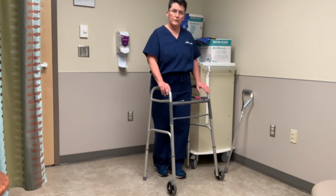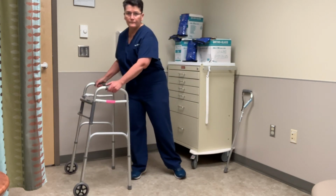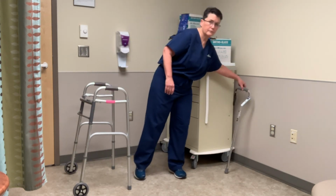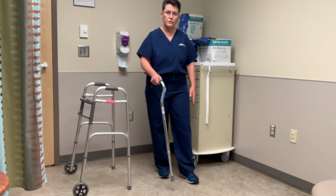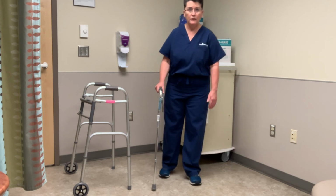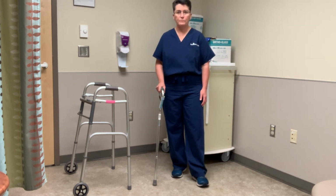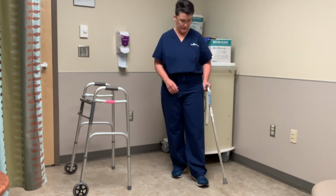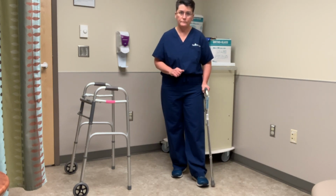When you're walking well enough, you'll transition from a walker to a cane. Now, if my left leg had surgery, the cane is going to go in the right hand. The cane goes in the opposite side to give you a wider base of support. If you put the cane on the same side, you're only giving yourself 2 more inches of support.